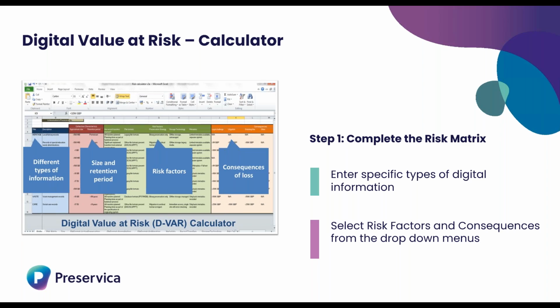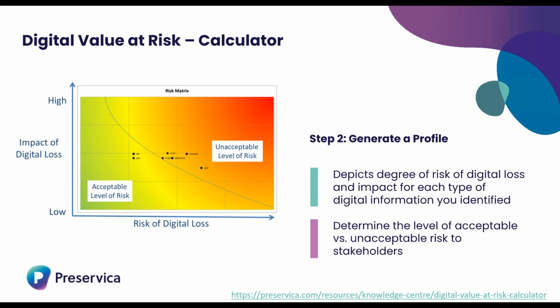If you go to the next slide, Sean, what happens is that it generates a graphic, and it basically demonstrates the impact of digital loss, high or low, and the risk of digital loss on this chart. And you can see by the colors, the flame up in the upper right-hand corner signals this is probably not an acceptable amount of risk. So those little dots that you see are representations of each type of content that you've loaded in there, and where it falls on the chart is based on which of the risks and loss consequences you've picked.